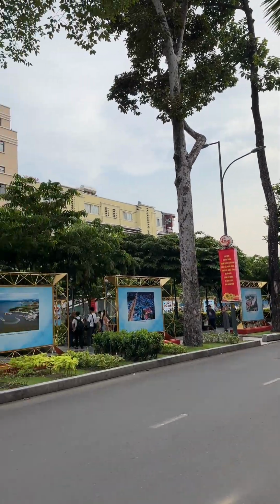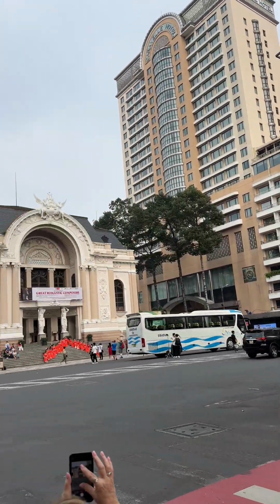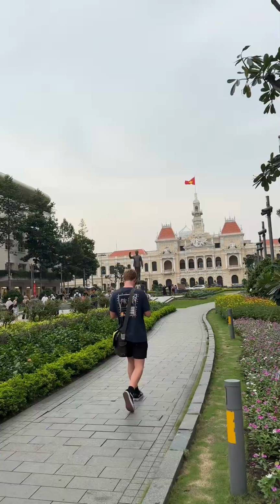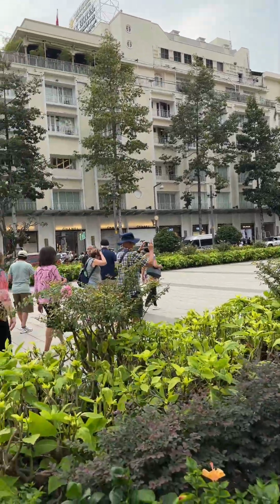Then we headed to the main street that encompassed the Saigon Opera House. This is pretty much the center of business Saigon, with a commemorative statue of Ho Chi Minh right in the center. Unlike Cambodia, we are really not seeing any tuk-tuks, but mostly motorbikes and cars.